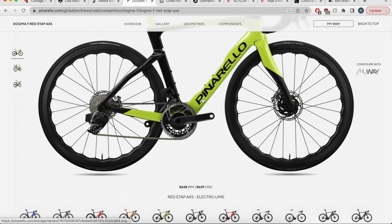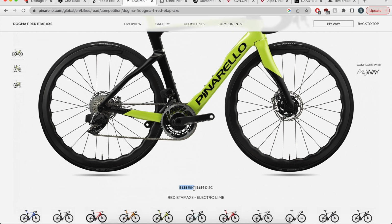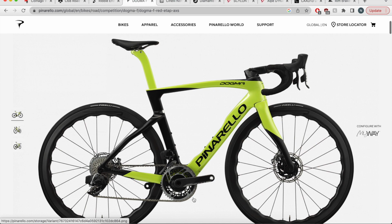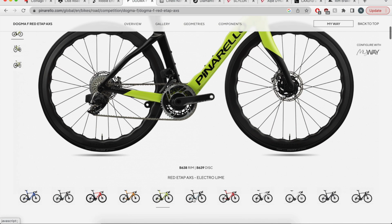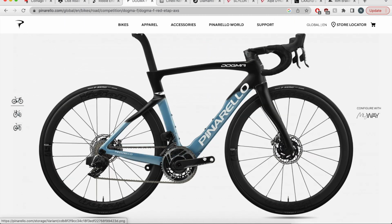The next one is Pinarello. Again, not a rim brake picture, but you can see here they say B638 rim. So I think if you get this Pinarello Dogma F, they call it the My Way, if you get it in the My Way spec, I reckon you could call up, talk to your distributor, say, look, I want a rim brake one. Can you please make it for me? And they will. I've seen a Dogma F in rim brake as well, floating around. Awesome bike. Pinarello do a great job with their rim brake bikes, and I'm always impressed by them. So yeah, beautiful bike, but you're gonna need deep pockets. But you can get one.